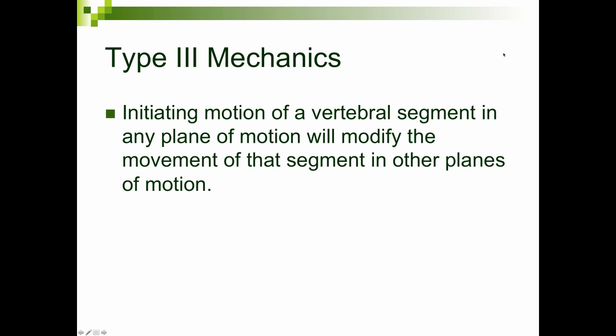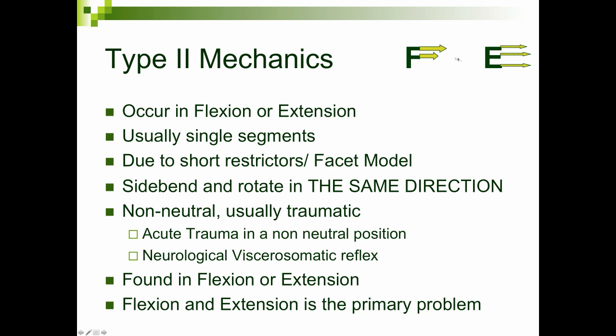So I like to use the flexion and extension right here. So they are both pointing in the same direction. So remember, neutral was pointing in opposite directions. Flexion and extension are pointing in the same directions. So they occur in flexion or extension. They're usually single segments. Again, it could happen in 2 segments or 3 segments, but that's usually not the case, and that would be pretty rare.